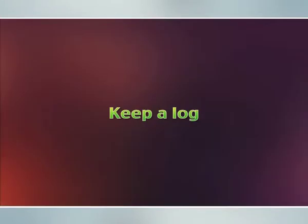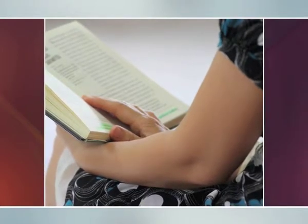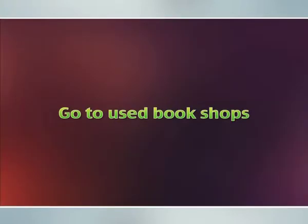Keep a log. Similar to the reading list, this log should have not only the title and author of the books you read, but the dates you start and finish them if possible. Even better, put a note next to each with your thoughts about the book. It is extremely satisfying to go back over the log after a couple of months to see all the great books you've read.